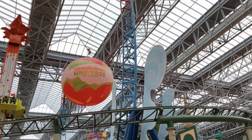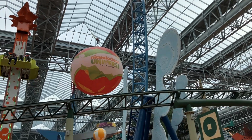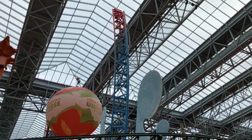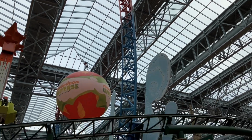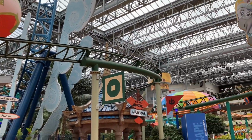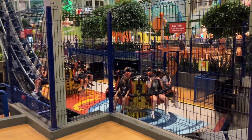Now it's time to get another coaster credit, Avatar Airbender. Now people think this is a half pipe, it's a surf rider. Don't get that wrong. I'm excited to see how it compares to half pipe at Elitch Gardens. Very exciting. Wow, it's very loud in here. So let's go on Avatar Airbender.